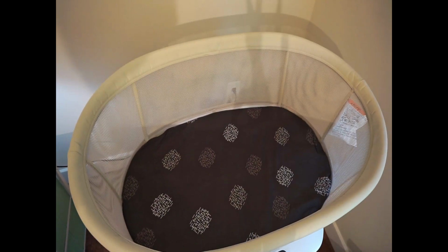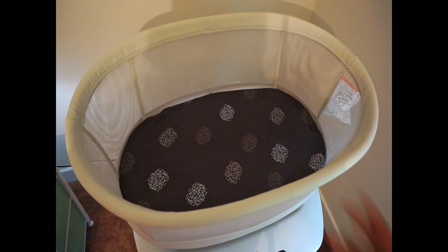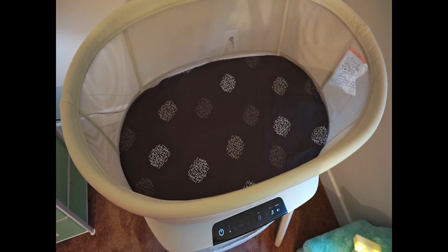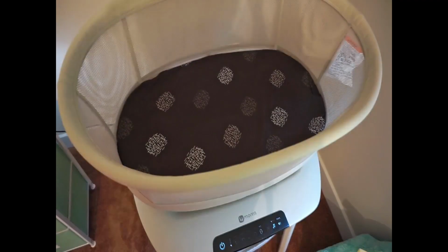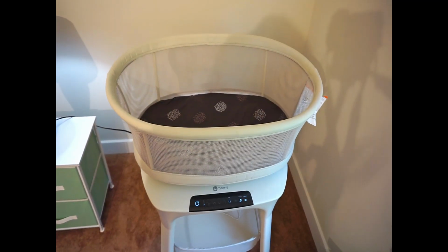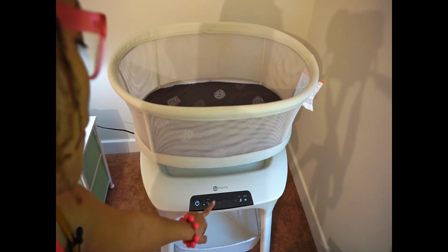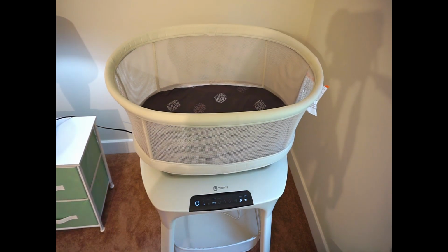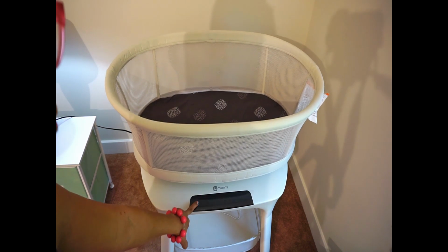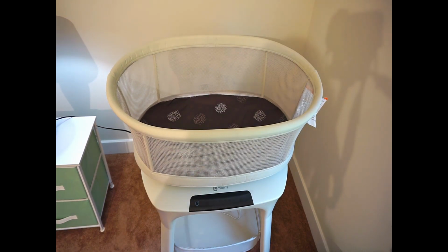And in terms of size, the size is not bad. Look, it's not bad at all, even though I'll be putting a blanket in this. I don't think it is a bad size. Overall, let's see how these babies will adjust to this, okay? Different motion. Not bad, I like it. So let me turn it off, and it is off.